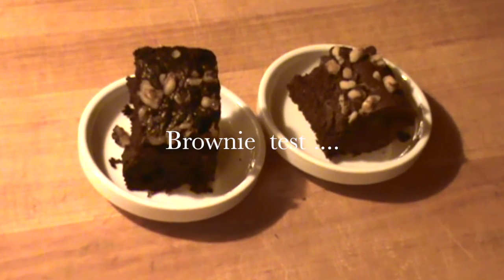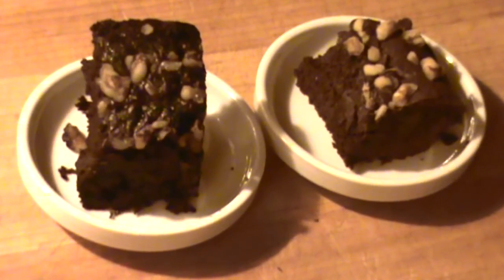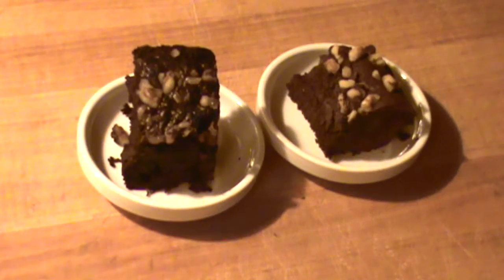I often give this test to my students to see who's the sharpest one in class or who knows their stuff. So there's two brownies there. They're very different. They're both very good. I'm going to give you a clue.